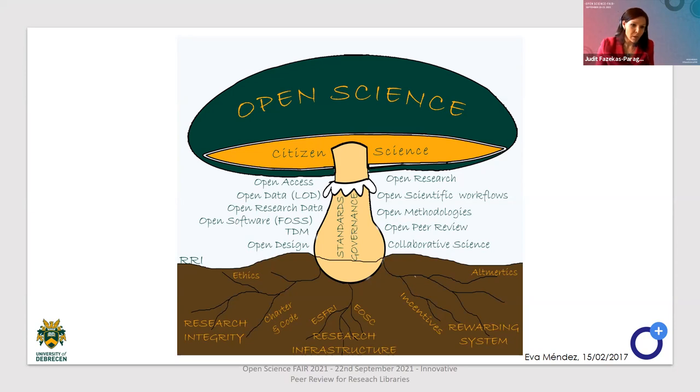The cultural change of scholarly communication has started thanks to these digital achievements. But as long as we maintain the old incentive system, it is very difficult to properly exploit the possibilities offered by the new framework. Open science itself has been described in so many ways and in several terms. Most often, it is identified with an umbrella. But as you can see on my slide, I rather use the mushroom term by Eva Mendez, the president of the European Open Science Platform. This picture gives a much more spectacular picture of what a complex system we are talking about.